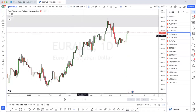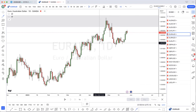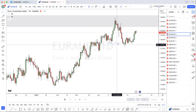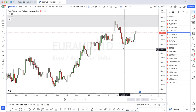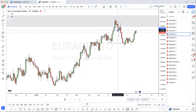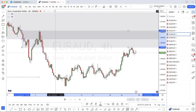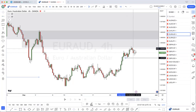So let's go down to the daily. So on the daily, we have a clear break of structure here. Okay. So now price is pulling back. We have an area of supply here. Price is currently in that zone. It filled this imbalance here. Now, if price is going to break this low, then I would say get in, but I think price may come back.